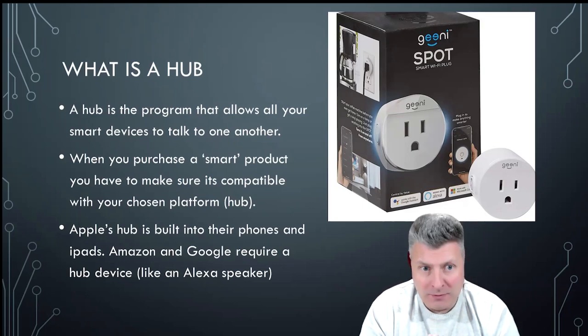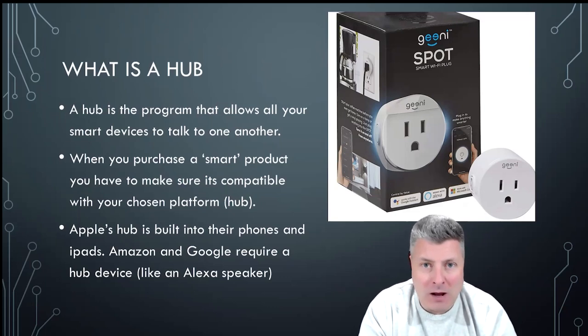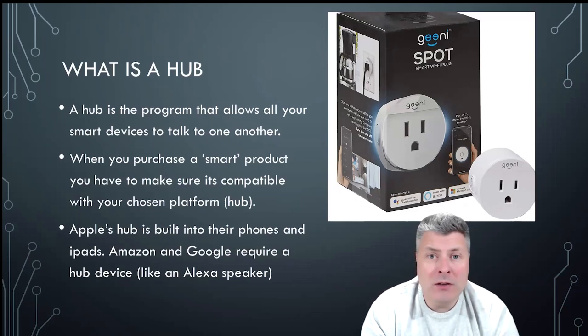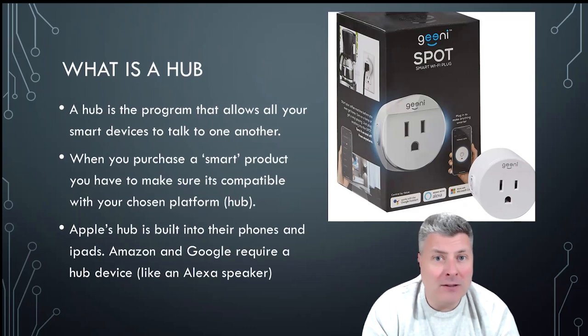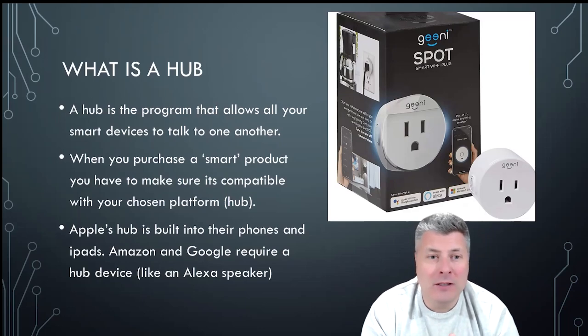Now, for some of the hubs, you need to buy a second piece of equipment, as I mentioned earlier. With Apple and Siri, the hub lives on your phone, so you don't need a specific piece of equipment for Siri. But if you're trying to set up an Alexa home or a Google home, you will need to buy a hub. And the hubs are traditionally smart speakers. These speakers have the programs inside them that will allow all of your products to talk to each other. If you want to be able to voice activate your lights and voice activate your smart plugs and voice activate your thermostat, you're going to need one of these speakers.